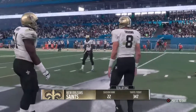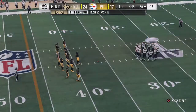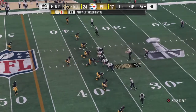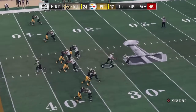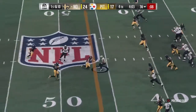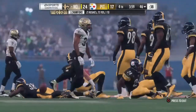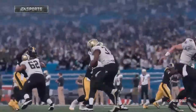Not easily done. That one good for 16, and the drive will continue. Fresh set of downs here. Looks like the defense in press coverage here. On first down, they'll run it on the draw play. And he'll be taken down at the 46-yard line. It'll be a pickup of 10 yards. And that'll bring up a 2nd and just about a few inches here.